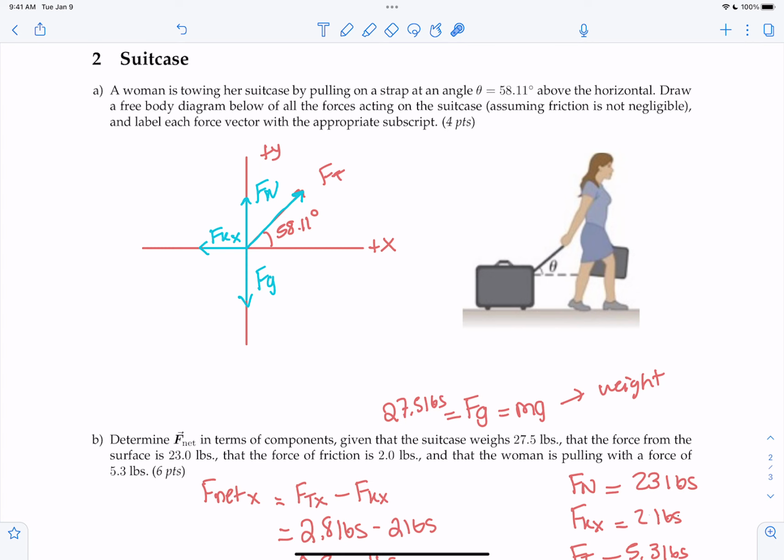And so what you realize here is that this is smaller than the FG, but since there's also an FTY, the FTY plus the FN add up to cancel out the force of gravity.